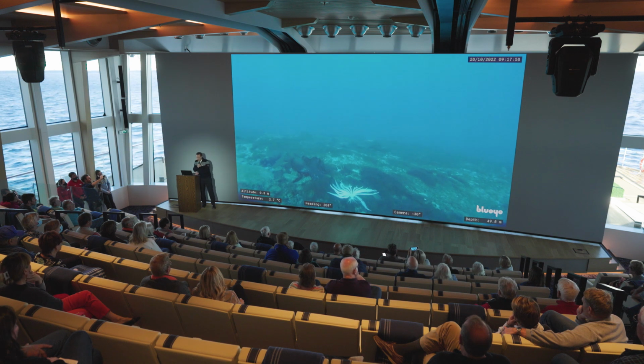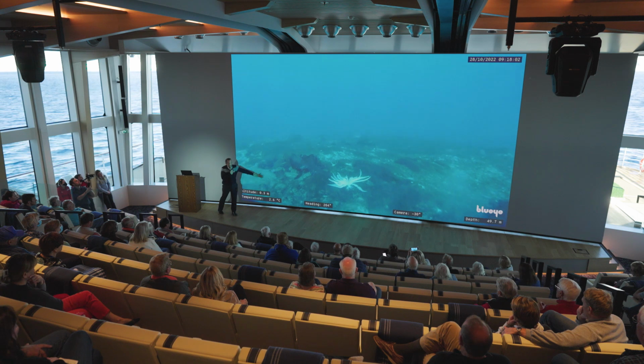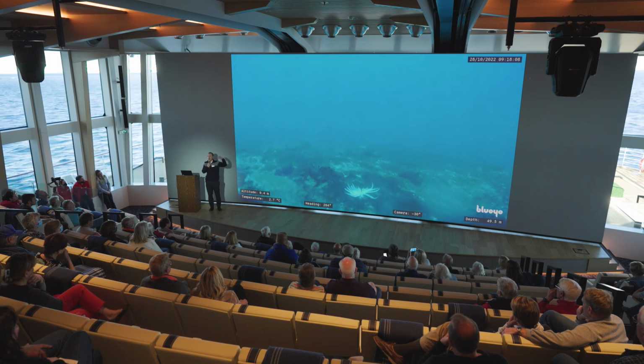So I'm just going to talk you through this. So this is starting, and we can see here on the bottom a crinoid. Crinoids are beautiful, beautiful animals. They have these long arms that stretch out into the water column.